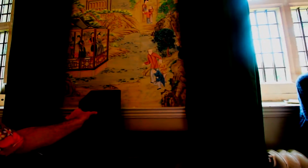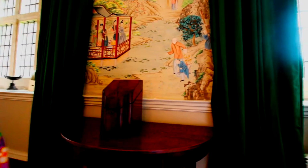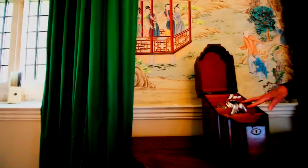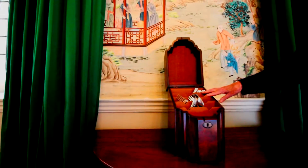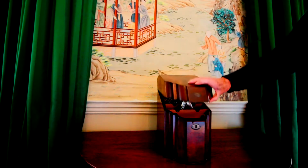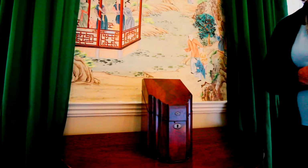What's this one here? That is a cutlery box at the moment. It's been tampered with inside, so it's lost its value, which is why it's here and you can touch it, open it. Oh, is it? But it's been changed inside, and we think it might have been used as sort of letter rack or something. It wouldn't have looked like that. And there's another one over there. To have a pair in its original condition would have been worth a mint.